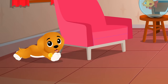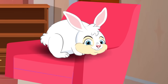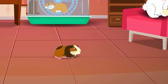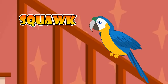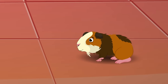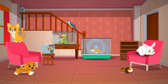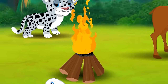Here in the house, the cat goes meow, the dog goes bark, the snake goes hiss, the fish go glub, the parrot squawks, the hamster squeak, the bunny snorts. Snoring, sleeping, thumping, dreaming, the rabbit snorts. Snort, snort, snort. The guinea pig goes ooey ooey, scurrying, huddling, nibbling, cuddling. The guinea pig goes ooey ooey, ooey cooey. We are all pets in the house.